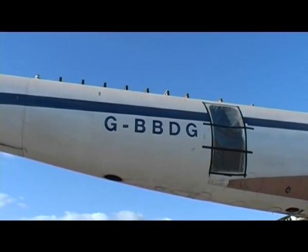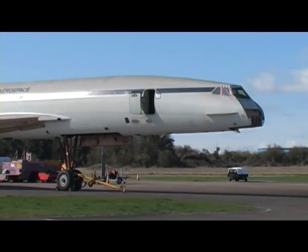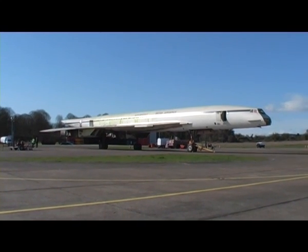The tail fin was removed and placed on a storage jig inside the hangar. When the hangar was built in 1989, it was decided it was cheaper to take the fin off, as constructing a hangar to take the full height would have doubled the cost.